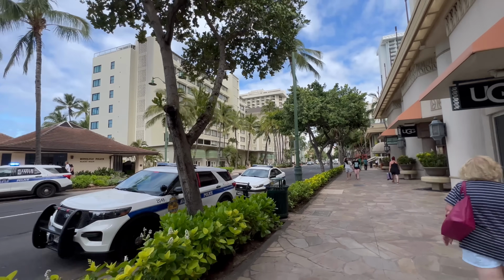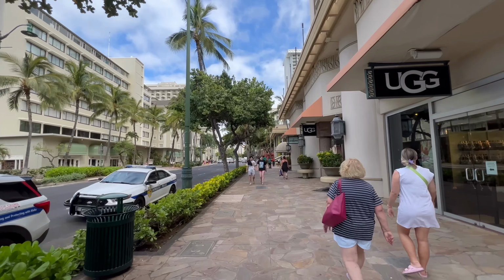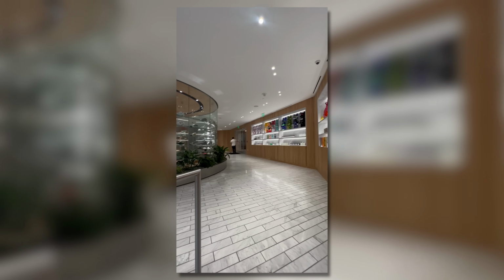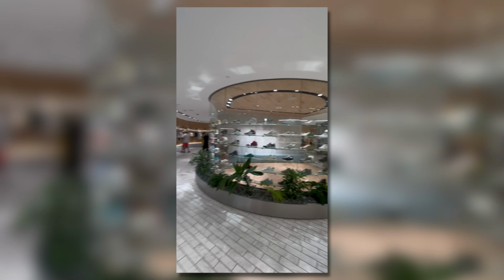All right, so where do we start off on the trip? The first day we got here, we kept it pretty chill. We went to the main strip over here that has a bunch of stores. We even went to the brand new Kith store. I was actually excited to check this out because I think I've been to pretty much every single Kith so far, but I never went to the Hawaii one. So we checked out Kith Hawaii.